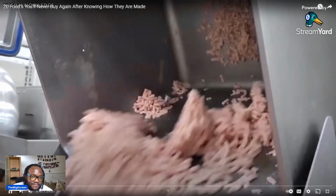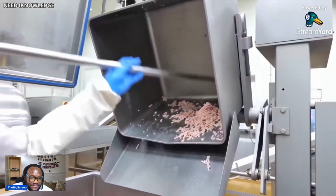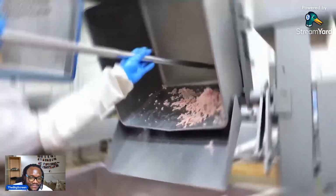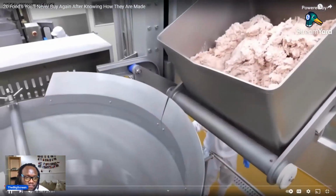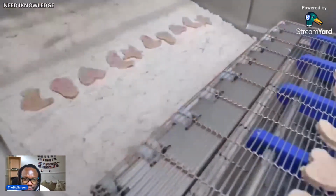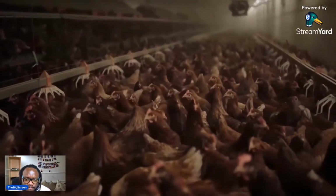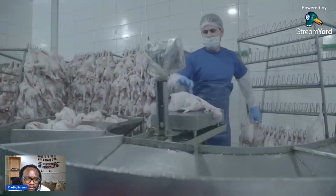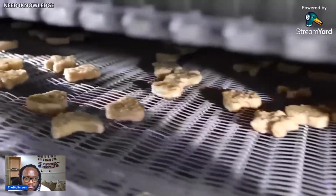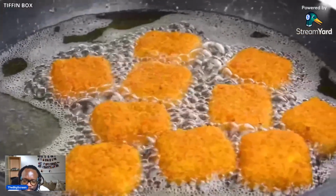Unbelievable. Flavorings to improve its taste and texture, either fried or baked. As a result, chicken nuggets often contain high levels of sodium, unhealthy fats, and potentially harmful additives. Furthermore, the poultry industry's reliance on factory farming raises concerns about animal welfare, antibiotics usage, and environmental impact. These aspects, combined with the questionable manufacturing process, may make chicken nuggets a less appealing choice for your next meal.